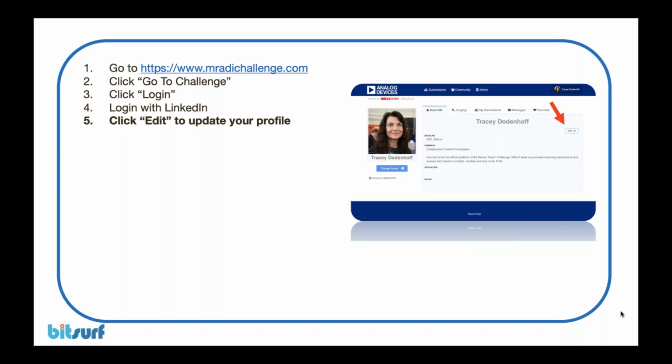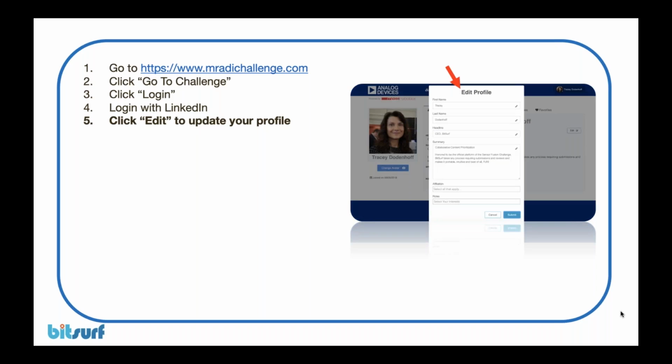Once you are in, you'll see your profile that's been lightly scraped off of LinkedIn, and you can click edit, and you'll get all kinds of places where you can start to fill out more about your background, summary, any kind of affiliations you have, etc. And you can just submit that.